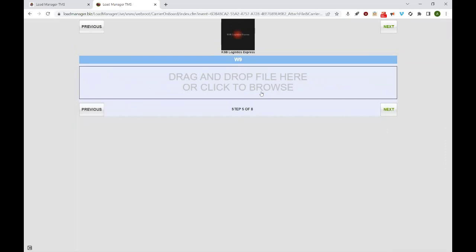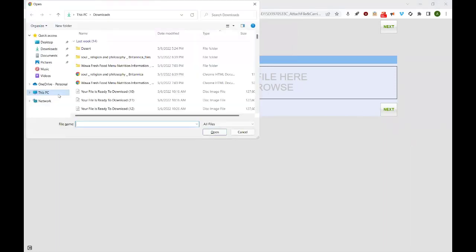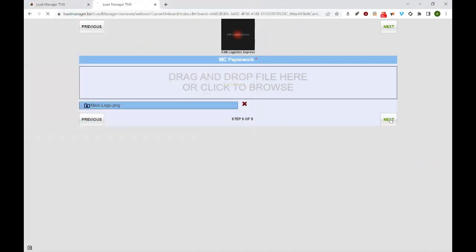The next option you have is we have the ability for you to tell your carrier what documents they need to upload. In this case, we are requesting a W-9. They simply drag and drop it in the file or click and upload it to your browser. Now, we also have MC paperwork, but here there's an asterisk letting them know that it's a requirement. They would not be able to go past it until they've uploaded that. For demonstration purposes, we are going to just simply upload a logo and click next.